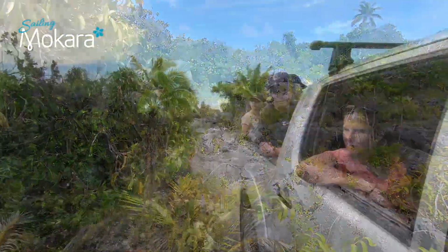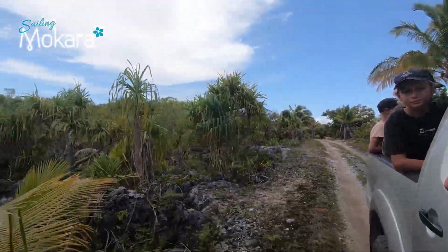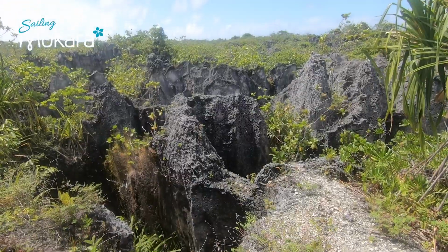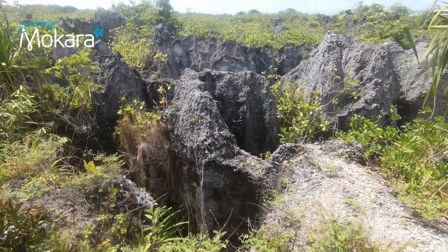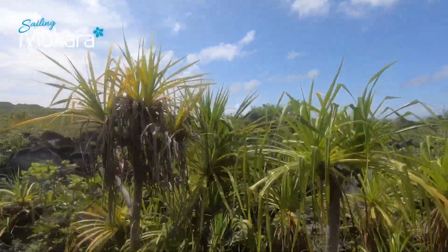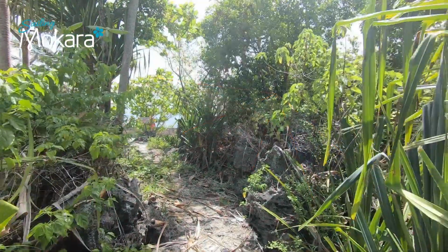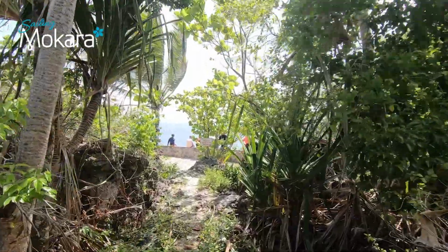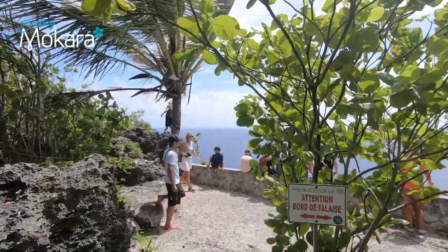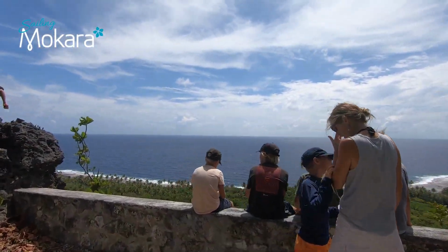Phosphate was a key ingredient for fertilizers, munitions, and pharmaceuticals, and global demand began to rise in the 19th century with the growth of modern agriculture. There was no remediation when the mining ended, so the empty tubes of rock remained, leaving the island with over 1 million holes. We drive onto the most incredible viewpoint. What a view! Good shot.